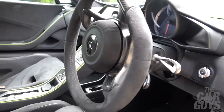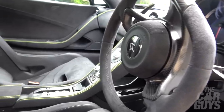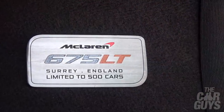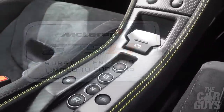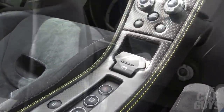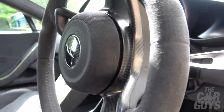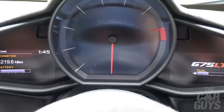Here we go. It really does feel fighter jet-like once you sit in this thing, doesn't it? I mean, it just feels purposeful. We're not even going anywhere yet. Yeah, there's nothing else that feels like a sort of space age F15. And this is the era when Ferrari started putting lots of buttons on the steering wheels, and McLaren went, yeah, we're not doing that. Steering wheels are for turning.